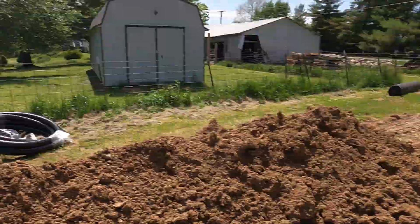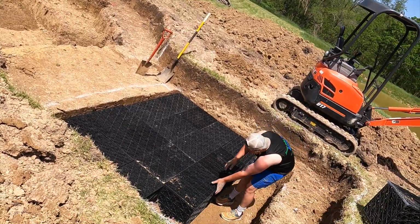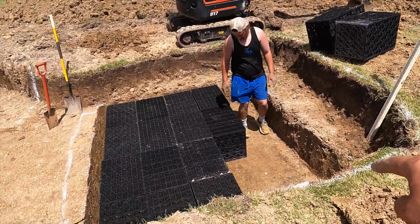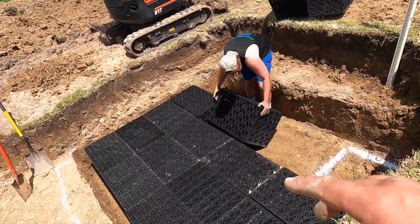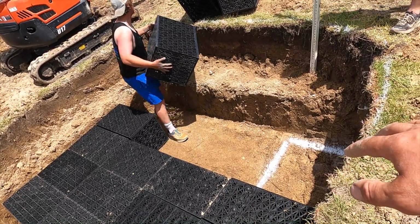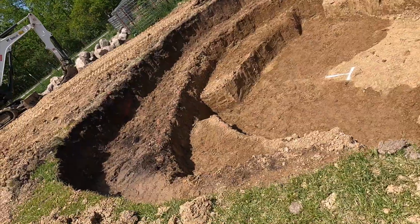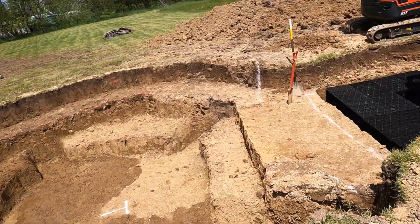Alrighty guys, little update. We have our blocks and everything test fit in our basin. The only thing we still have to do is dig our vaults down, but we're pretty comfortable with the way everything sits in here, that once we get those vaults dug down, we should be good to go. That being said, our excavation is then gonna be complete for the pond and the intake bay.